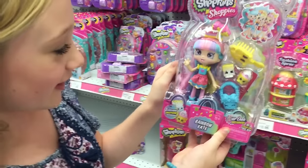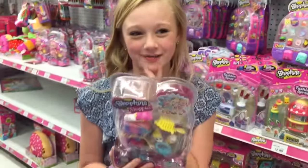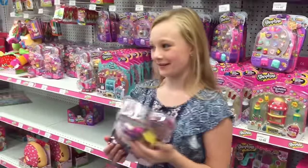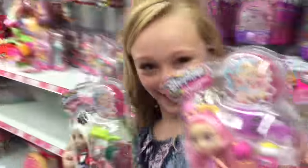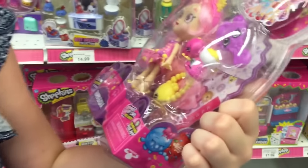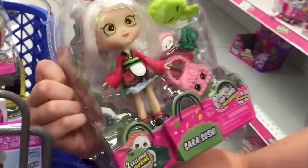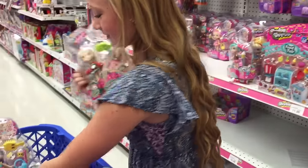Seen this one. That's like the little shop kitten. What was it called? I don't remember its name, but there's a shop kitten for this one. I think I'm gonna get these other two also. What's their name? This is Bubblicia. Oh boy. And Sarah Sushi. That's a really different one. I wouldn't expect that in a Shoppie. That's why it's so cool.